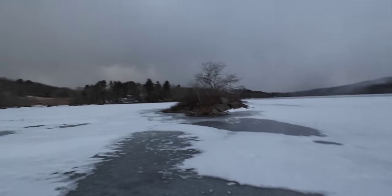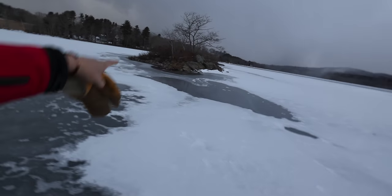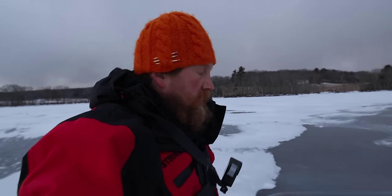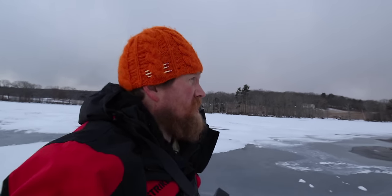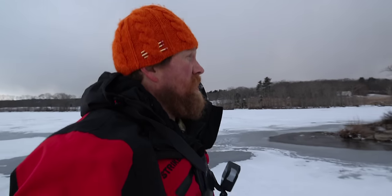See, seven tree islands looking good. It does look a little thinner around the edges, but maybe that's just the sun on the rocks. Moved over here now. I punched a bunch of holes and I didn't see anything. I didn't go everywhere I wanted to.